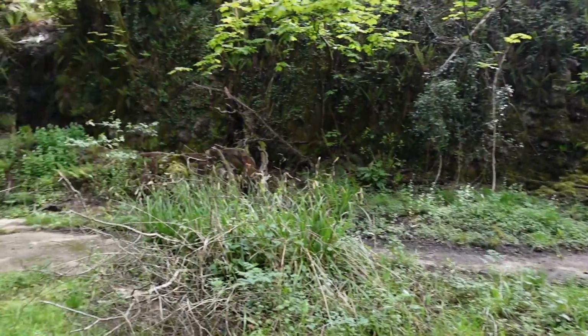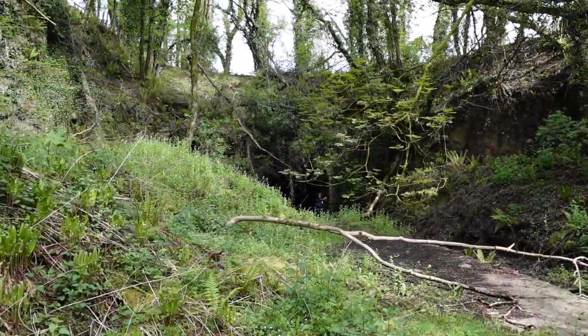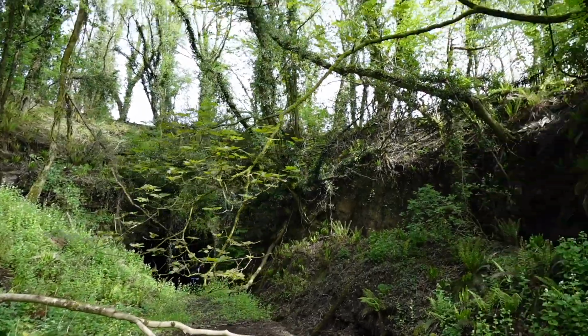Wow. Here we go. Phil's taking a selfie to add to his long list of tunnels. That guy's been in more tunnels all over this country than anyone I know.